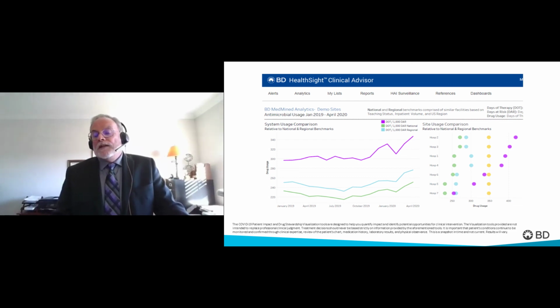So again, as the data set grows, there is this ability to find out, okay, we think we're doing well. We've noticed some positive changes here, but how are we doing as compared to what others might be doing? I know throughout my career, that is always a question that comes up: how do I best benchmark against others?